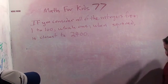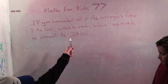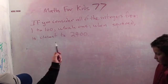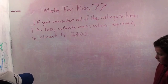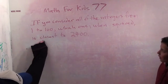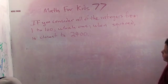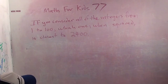If you consider all of the integers from 1 to 100, which one, when squared, is closest to 2,400? Does that make sense? Okay, what are we looking at? Looking at all the integers from 1 to 100, and we need to find which one, when squared, is closest to 2,400.